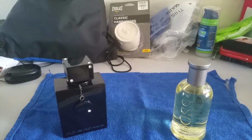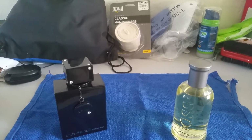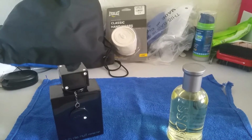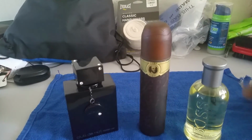A woman was near me and she said, wow, this smells like a man. She was really impressed, and I was like, yes, that's what I want, that's a compliment I want. So this layer combo, first of all, we start off with Cuba Gold.